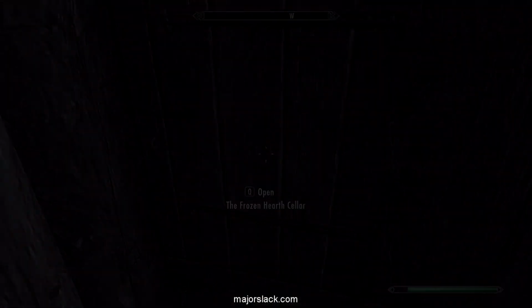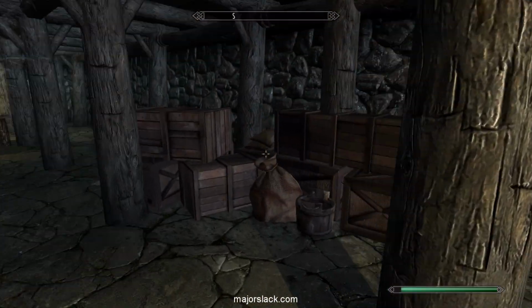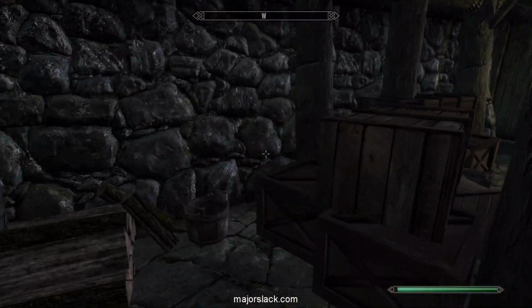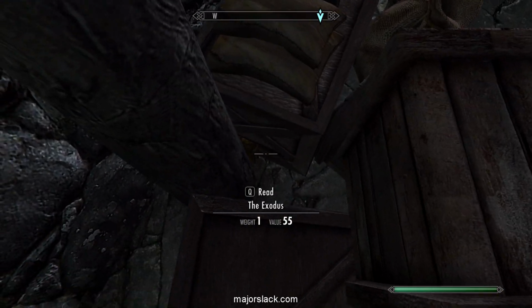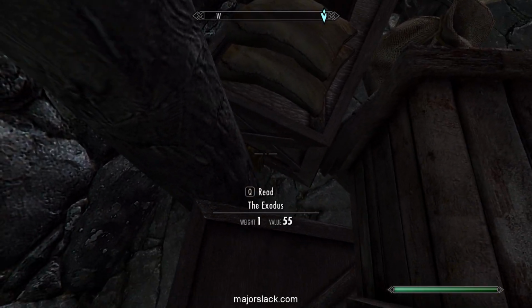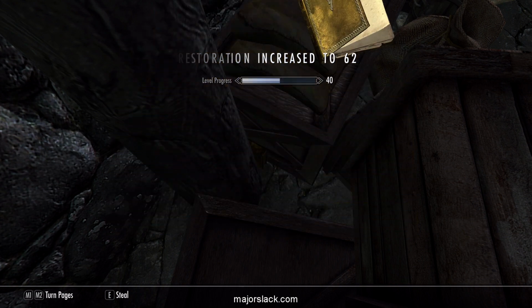Down into the basement. And off on the right side, amidst all these crates and everything, just go to around the back here, jump up on the top of this crate. If you look between the post and this crate here, you'll see this book here, the Exodus. There we go, that's Restoration Skill Book number 1.